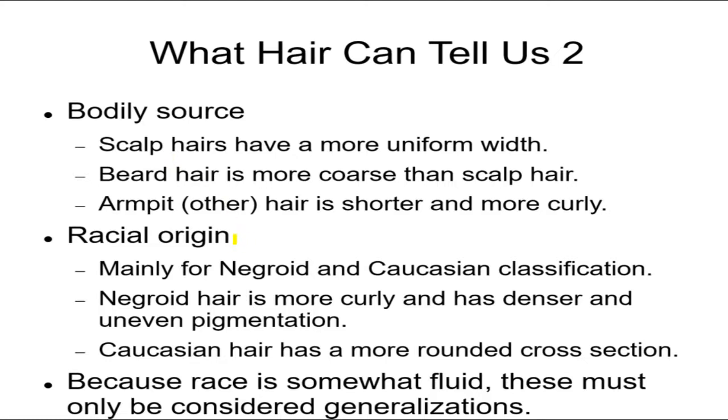We can also tell a little bit of racial origin. We mentioned that the Mongoloid people have more medulla, that it's more visible, it's easier to see, it's less fragmented. Also, Negroid hair is apparently more curly and is denser, and the pigmentation is uneven. You don't have a single black. Let's say it's black. You don't see the black hair uniform from the root. It's more like blotches of black, which turn out to be black when the eye sees it, but on a microscope, it's uneven. Also more dense, I guess, it's blacker. Caucasian is more uniform black, I guess. Caucasian hair also has a more rounded cross section. Negroid hair is a little bit elongated.